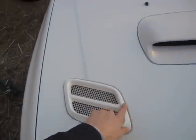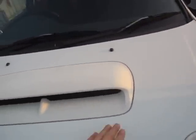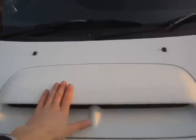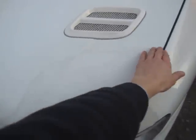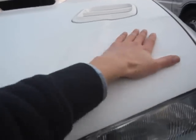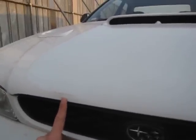So, alternate hood vents here to look like the 22B, and they seem to be in pretty good shape, but this hood here is all faded, not glossy at all, and you know that's pretty common with these. The hood here has had some paint work done to it, and this is a pretty big thing. You're probably going to want to either repaint that or maybe even get the hood replaced. It seems like this part here was damaged at the same time as there's a little dent here.